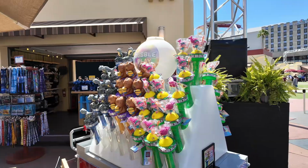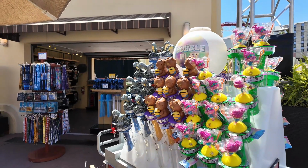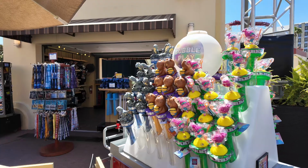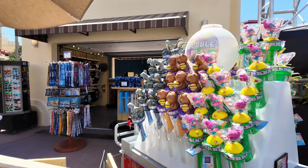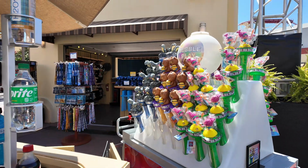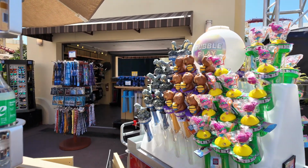Also, during the parade, there are these interactive bubble wands. Some are themed to Trolls, Despicable Me, and Jurassic World, and they light up and have some bubbles during the parade, and they are $30.